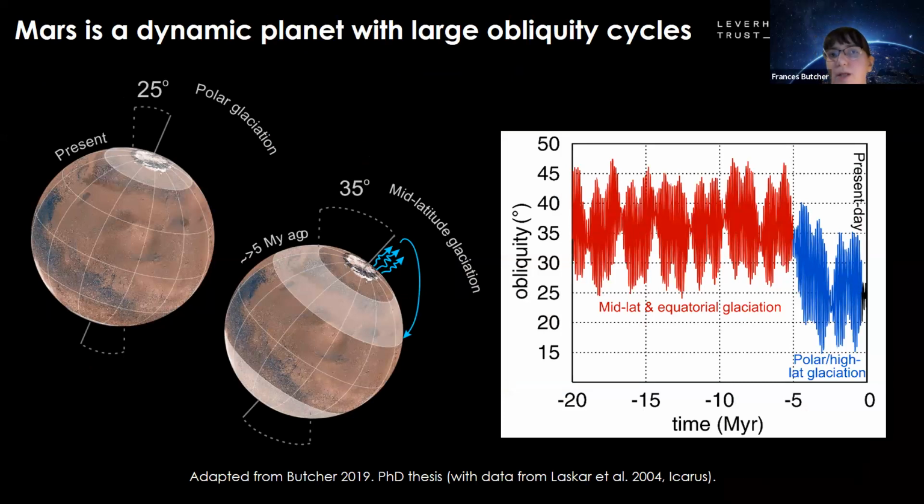And then the mid-latitude deposits, you can form some during that 5 million years, because you can see the obliquity does get up to 35 degrees at times. But most of them are probably formed earlier in Mars's history, probably tens to hundreds of millions of years ago. But in Mars timescales, that's actually quite recent, because it's effectively thought to have gone into its quaternary period. You might want to think of it as about 3 billion years ago. So this is one of the more recent processes on Mars.